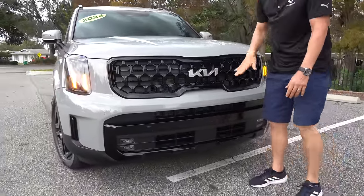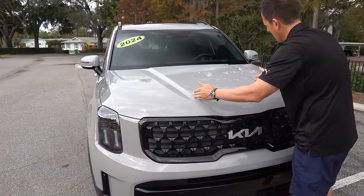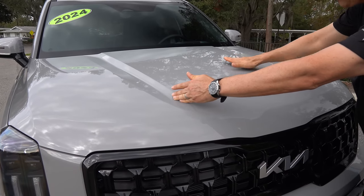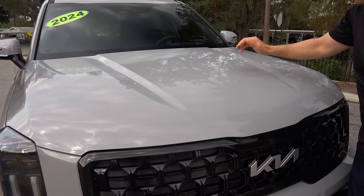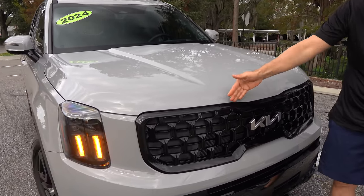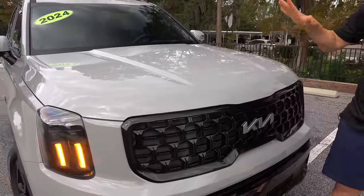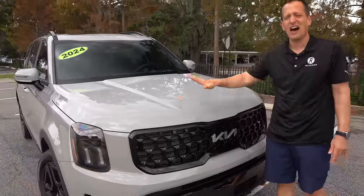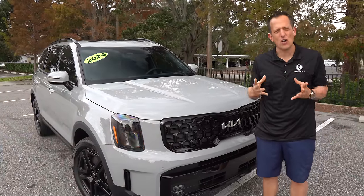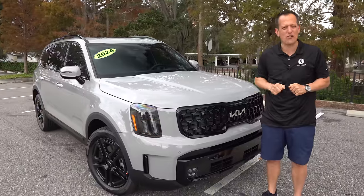Now, as we rise up, classy hood. You have two nice kind of canyons on both sides here. Gives it almost the illusion of having a bulge on the hood, even though there's not really one there. And I like the way they gently fold the front of the hood into that tiger nose grille. I think style-wise, I like the Telluride a lot more than the EV9, because remember, the EV9 has to follow certain functions of the front of the vehicle to cut down on drag.